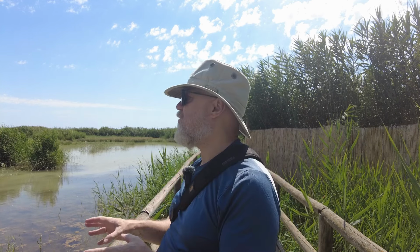So welcome to El Fondo Natural Park. It's also called El Hondo. One's a Valencian name, one's a Spanish name. It's a beautiful place. I've been here a number of times before. I've used it as a landscape photography location, typically early in the morning, and I've also used it for doing some wildlife.